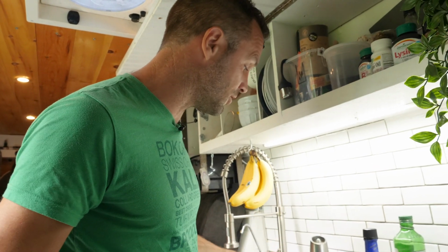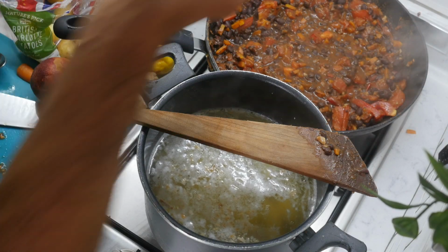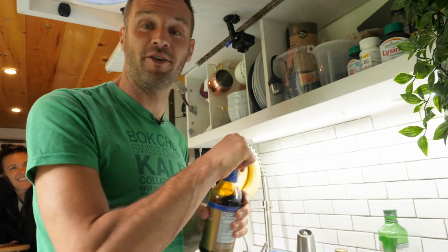Okay, so that needs a lot more salt. I could do with a bit of El Tamari. Tamari not used in Mexican cooking.